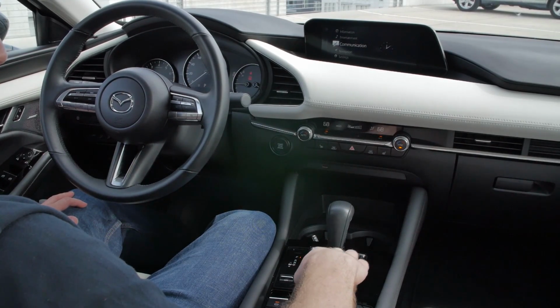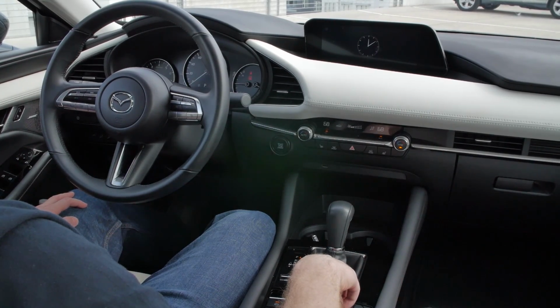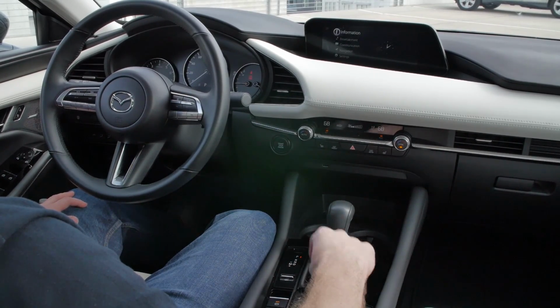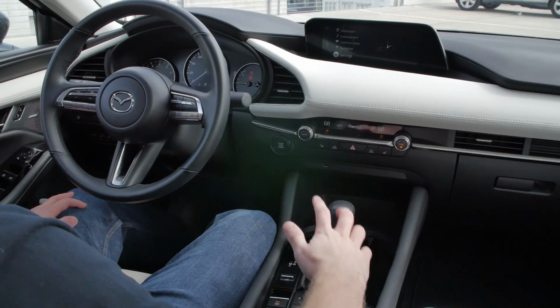You've got different buttons here for your navigation, music, your home, shortcut controls here. The trackpad spins, rotates, and it goes up and down as well. I find it difficult, especially with Android Auto, to figure out whether or not I need to give it an up, down, left, right kick or a spin.